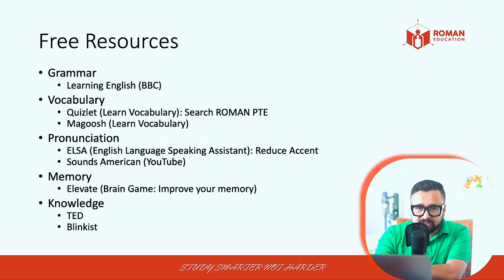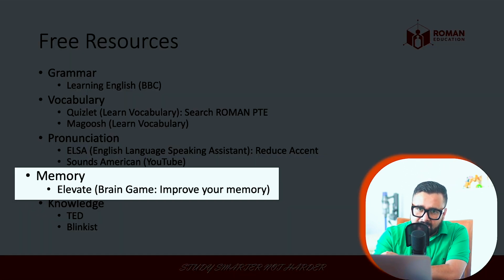For the memory, which is often a complaint by many of us, like I can't remember repeat sentence, I can't remember write from dictation questions. For those areas, Elevate is a smart app which will help you to train your brain to remember things more effectively. So they use different games.